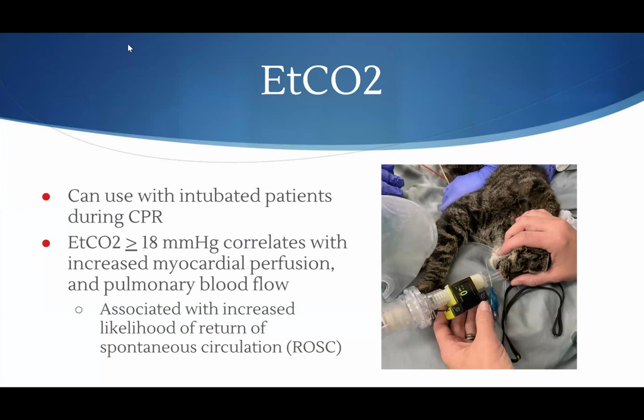End tidal CO2 is one of my favorite things in CPR codes, because you can sort of gauge how well your compressions are going. The EMMA is this little doodad that's attached to the end of this cat's endotracheal tube. And this is in the crash cart at all times. It's a nice little portable end tidal CO2 monitor.